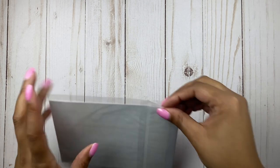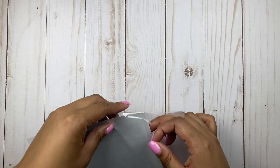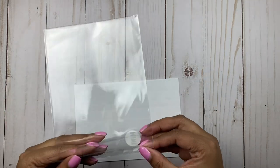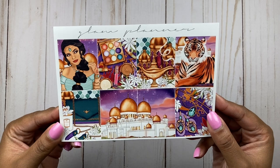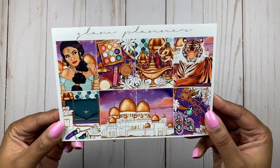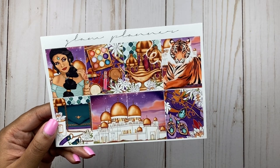And then I got one more kit, and this was the reason that I ordered, because like bomb. This is some bombness. I'm sorry, y'all, but I know we're not supposed to like her right now, but this is bomb. This kit is stunning. This Jasmine base kit, obviously from Aladdin, is gorgeous. It is gorgeous, y'all.